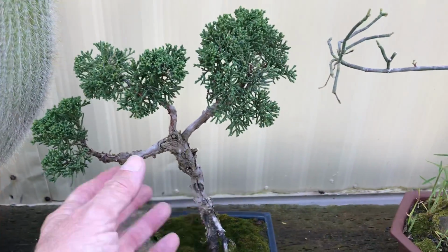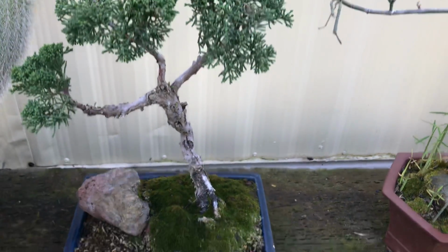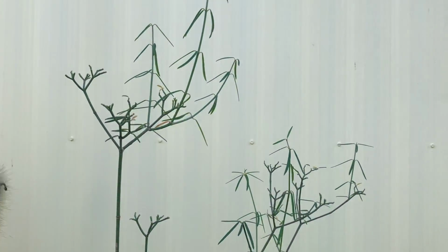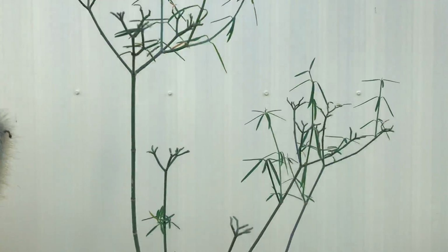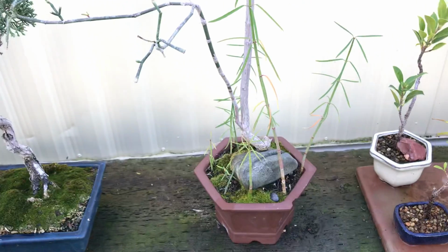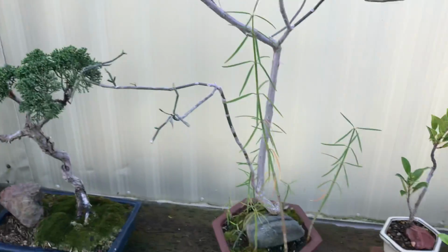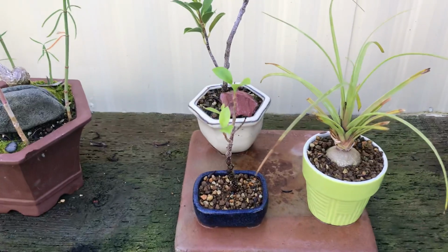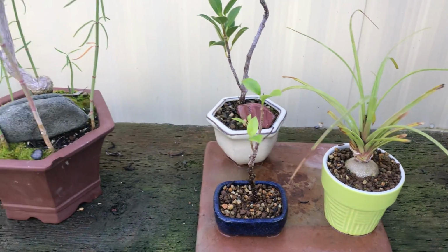Nice shape to this one. Here's one I got in the botanical garden over in Torrance. They have plants for sale there as well. I don't know if it's open now, but every Tuesday it's free, and that's a great place to go and just take a walk and look at all the different plants and trees that they have on display over there.